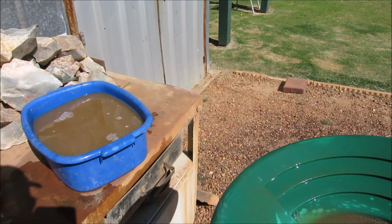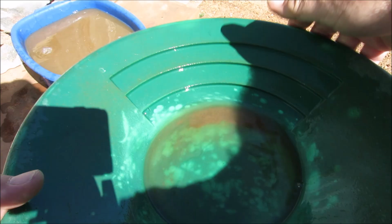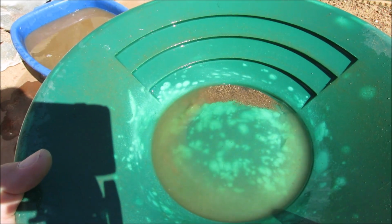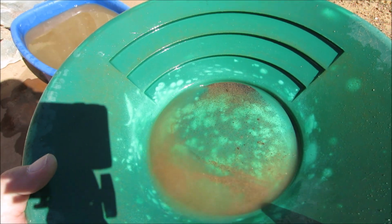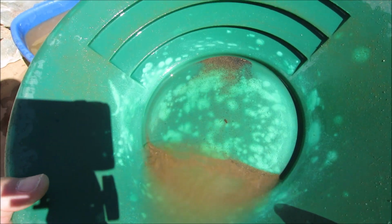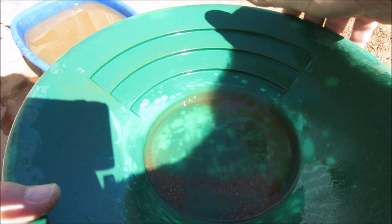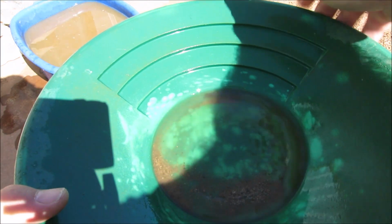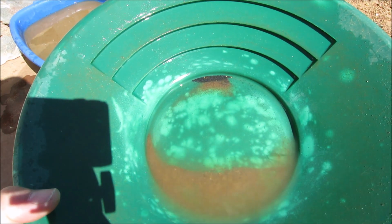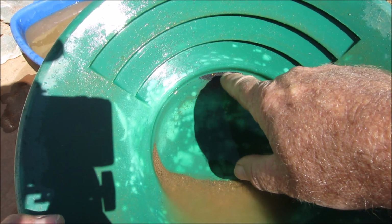I'll bring this around here in the sunlight. Righto. Oh yeah, I can see some gold already. 2, 3 nice specks. Beautiful. Oh, I've got one coming down. Can you see them, guys? Hope you can see those. 3 specks of gold up the back.